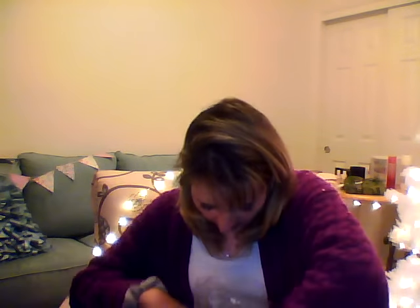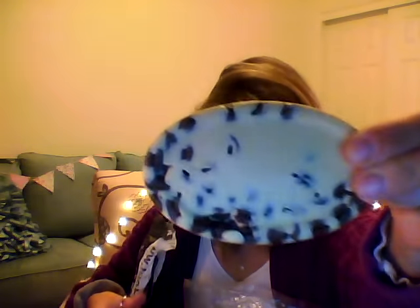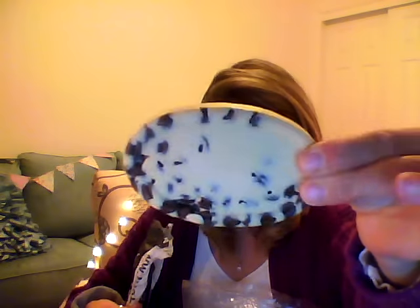Then there is the Purr Cup. This one is the Purr Cup. It's coffee. It's supposed to wake you up in the mornings. But I need to get these out. If I don't get them out, I'm not going to use them. So I need to get these out.